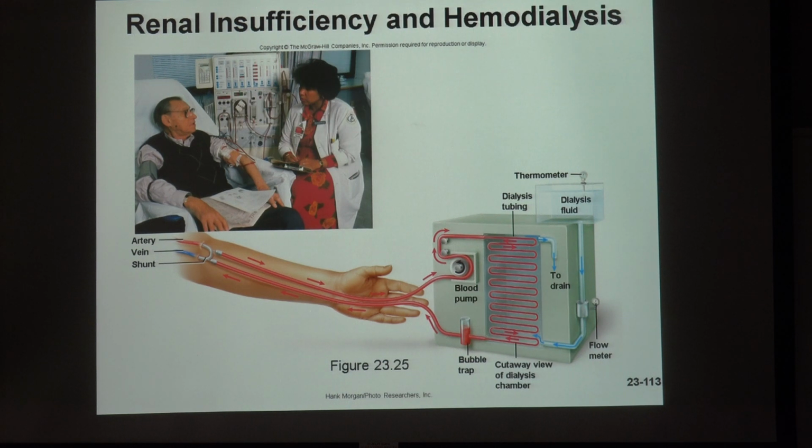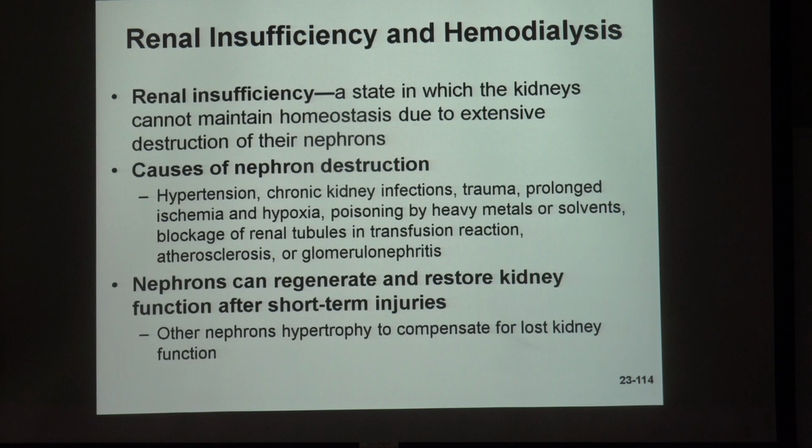Number two, the regulation of blood pressure. As the kidney reabsorbs water, that water and the volume of water is the number one indicator for the blood pressuring system. And if we are not removing the waste and recycling the water, there's no way for us to control that blood pressuring system. Okay.